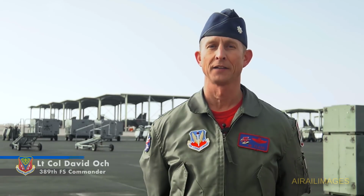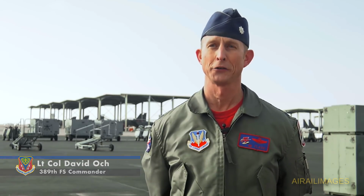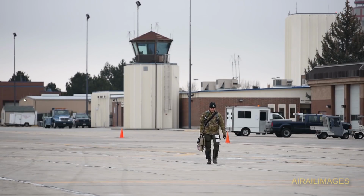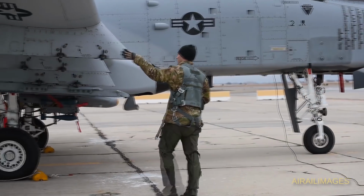I truly believe that Gunfighter Flag is what makes Mountain Home Air Force Base and the Gunfighters unique. We are able to bring in assets that want to train with us, and we can put together incredibly realistic scenarios to ensure that we are training for the top-end fight.